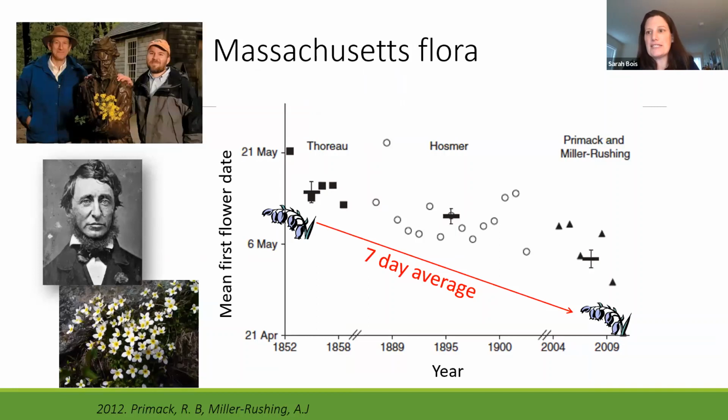Similarly, in Massachusetts, once again investigating these historic data sets, Richard Primack and Abe Miller-Rushing looked at notebooks from Henry David Thoreau, who observed many different flowering plants in Massachusetts around Walden Pond. Primack and Miller-Rushing went back to some of the same areas, re-recorded all the phenological observations, and found that a lot of our Massachusetts native wildflowers were flowering about 7 days earlier than average. These have been some of the richest data sets, in the last 15, 20 years, for looking at impacts of climate change.